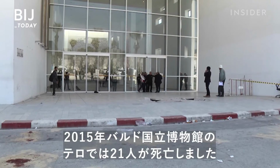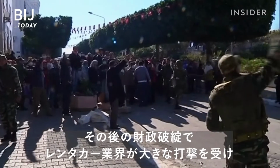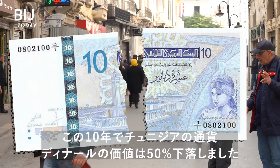21 people were killed in an attack on the Bardo National Museum in 2015. The economic collapse that followed affected rental car companies so badly, many closed. In the last decade, the dinar lost 50% of its value.